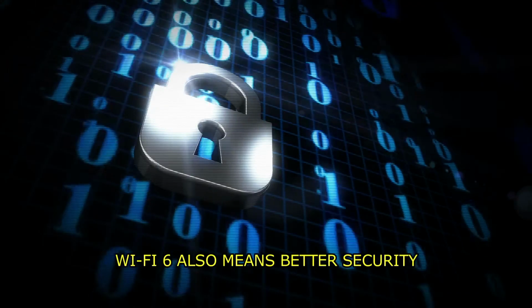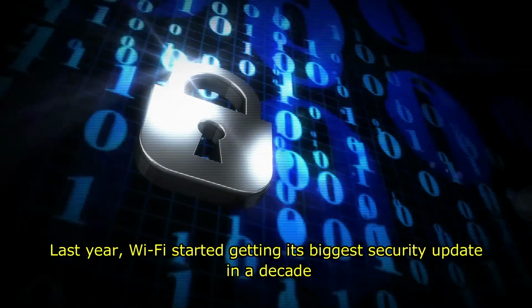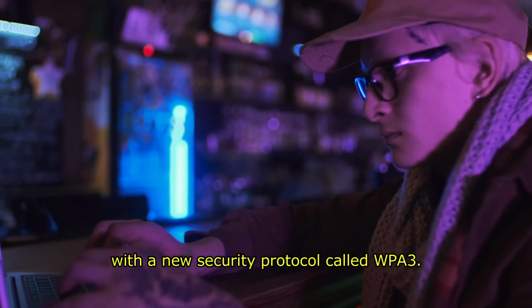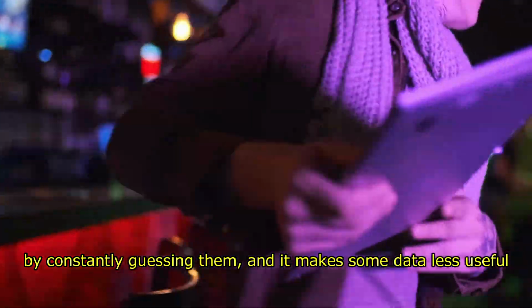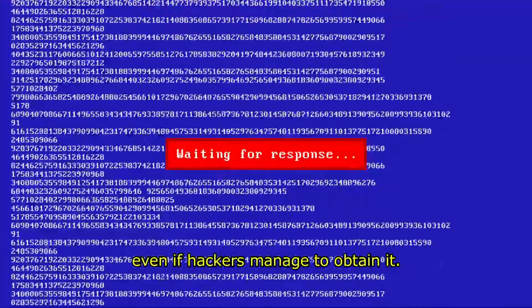Wi-Fi 6 also means better security. Last year, Wi-Fi started getting its biggest security update in a decade, with a new security protocol called WPA3. WPA3 makes it harder for hackers to crack passwords by constantly guessing them, and it makes some data less useful even if hackers manage to obtain it.